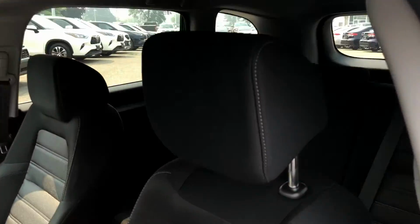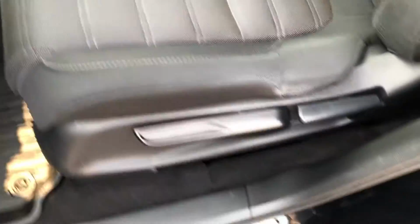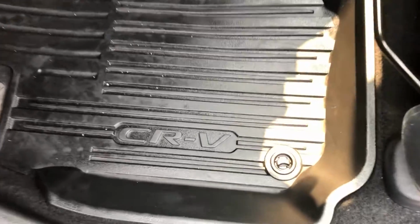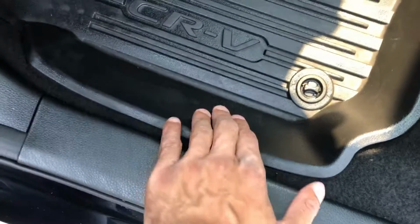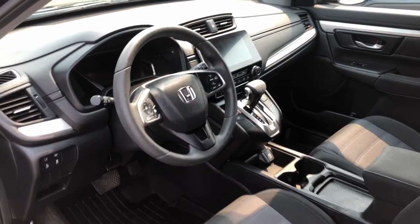Inside, you're greeted with the very stylish and comfortable fabric seating here. You've got the gray in the center and the black up top and on the bolsters, as well as that nice accent stitching. Just below the seat, of course, you'll find the manual seat adjustments, and if you take a look in the footwell, you'll find the CR-V branded all-weather mats, and those are nice and easy to clean regardless of how dirty or wet they get. And they're also the tub-style mats, so you've got the coverage on the sides as well. So let's go ahead and hop inside, fire this vehicle up, and get started with all the bells and whistles.